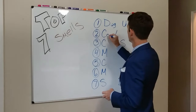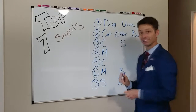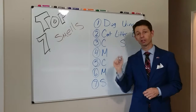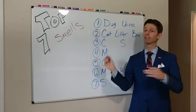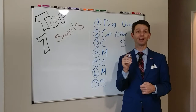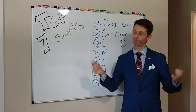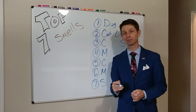Number 2, cat litter box. We all know that one stinks. You can put it in the closet, you can put it in the laundry room, whatever, it's still gonna stink up the house. What you need to do is either get it into the garage, or I just saw a video the other day where somebody trained their cat to go to the bathroom in the toilet. I don't know. I don't have any cats. I don't know if I want to go through that kind of trouble, but it looks like it's a possibility.